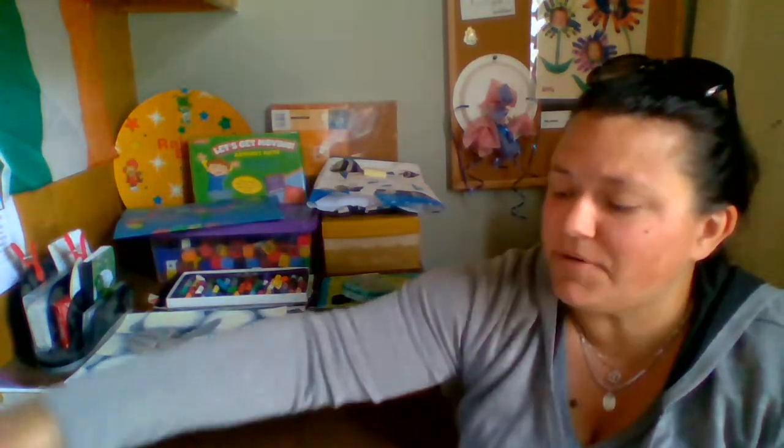So you can use these cards lots of different ways to practice numbers, to practice making number sets, and to practice putting your numbers in order. All right, so I hope you guys enjoy those little turtle cards.